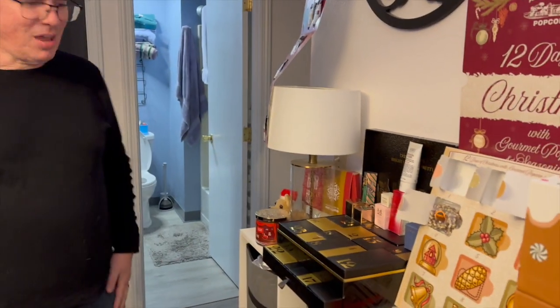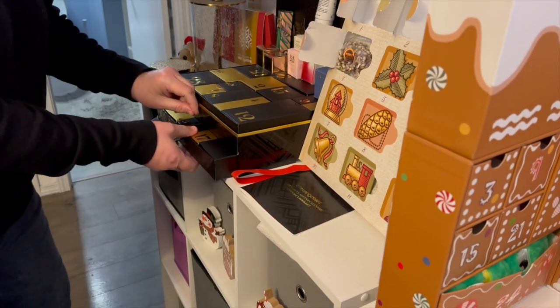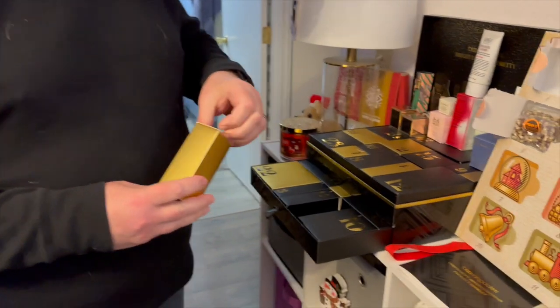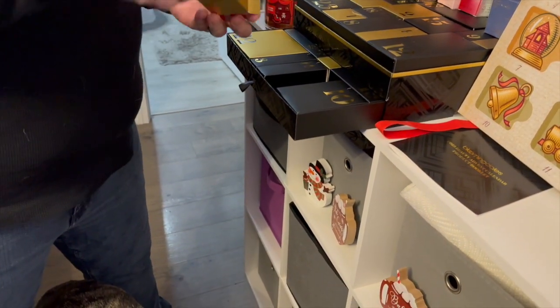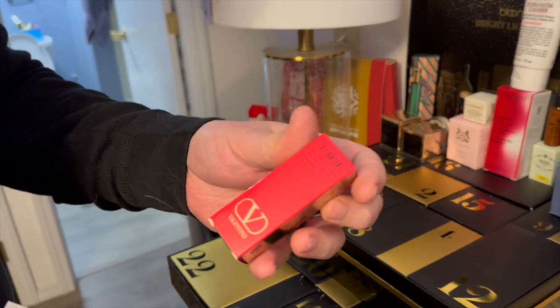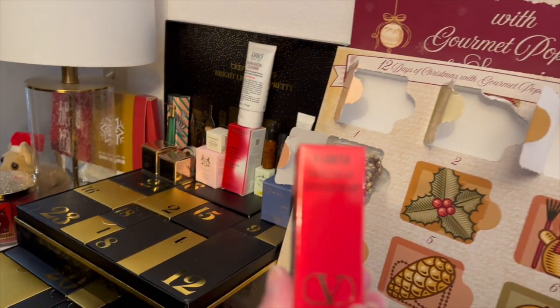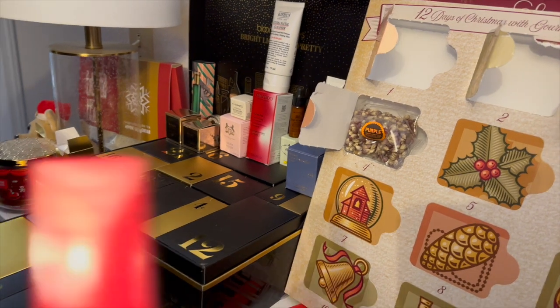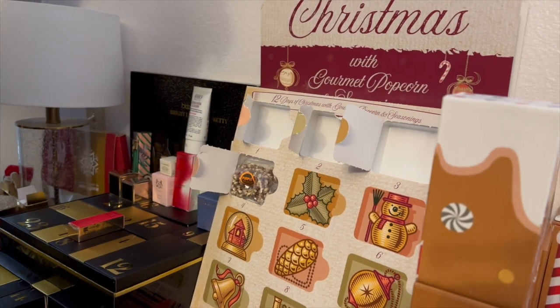Can you help us, Vanna? Day 17. Sure, you got it, Pat. Thanks. All right, 17. There it is. I see it peeking out right down there. I gave you a hint. In the gold box. Is it gold week? 16 was gold, 17. Hmm. So it's a V lighter. It's Valentino. The Valentino V lighter. What is that? Don't know. Will you focus? It is a dual-use liquid light face basin top coat, so it's a highlighter. I don't know what that is, but okay. It makes your face shiny.